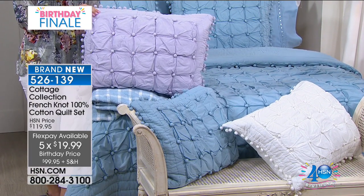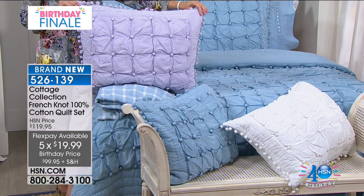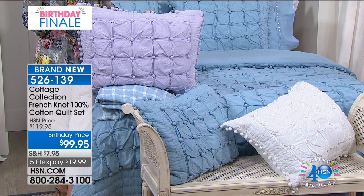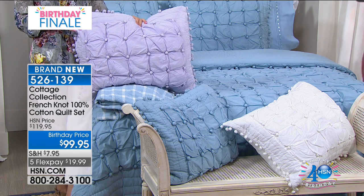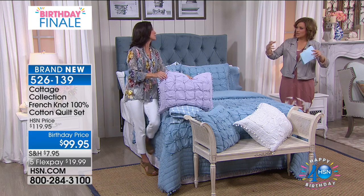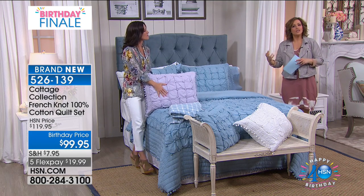Twin, full, queen, or king is the way you order. Everybody pays the same price. You can machine wash this in cold water and then tumble dry low. But a lot of times, if you see anything for a cottage collection or a countryside look, you will get something that could look antiquated.